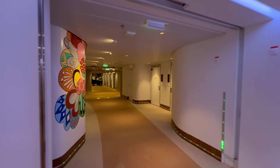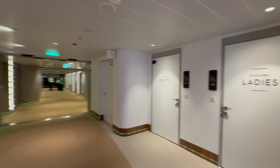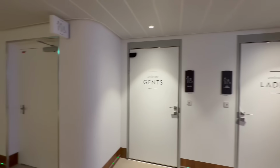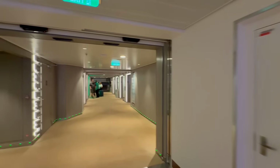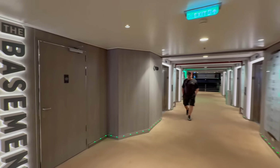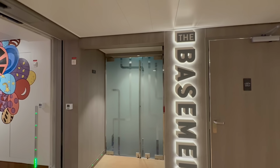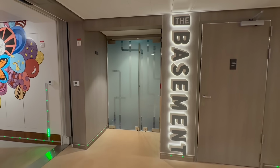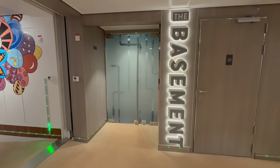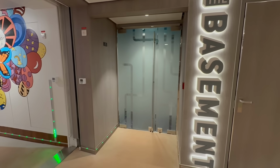There are bathrooms down here, so if you're coming back on the ship or about to leave and forgot to use the restroom, you can do so right here. But if you have a tender port, or sometimes even a regular cruise port at the base, you can do so here at Destination Gateway on Deck 2. The other area is the basement here, which is going to be a part of the teen club. So definitely a fun spot that I'm going to leave very private for those teens.